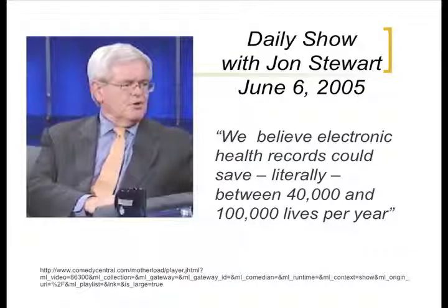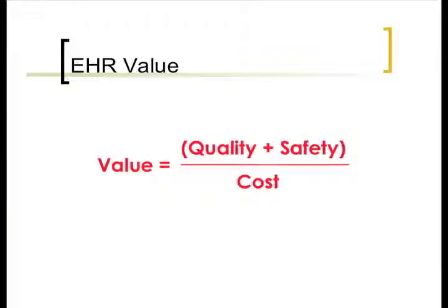I made this slide 6 years ago, and I thought I would never be able to use it again. You know how election cycles, things come back over and over again. But this is an interview that Jon Stewart did on The Daily Show with Newt Gingrich, and he said, we believe electronic health records could save literally between 40,000 and 100,000 lives per year. Very powerful meme, and we are starting to look at it a little bit differently.